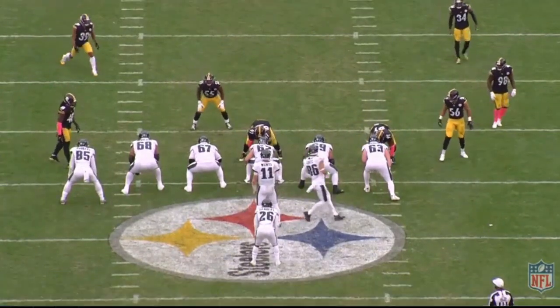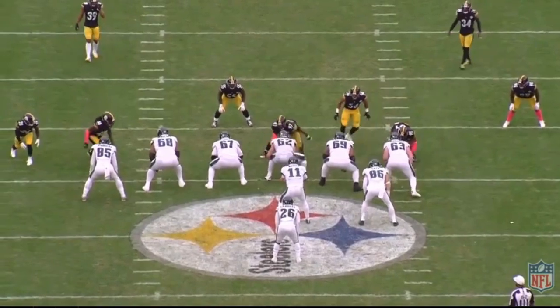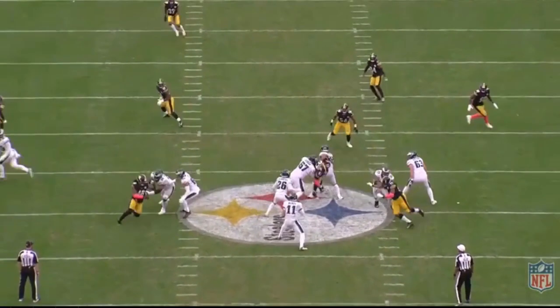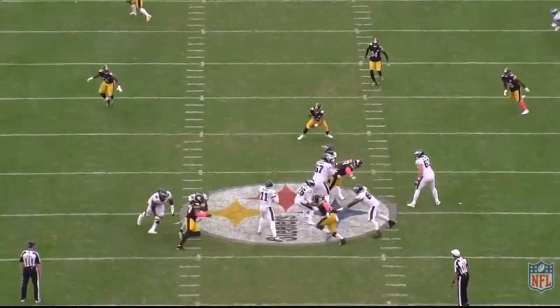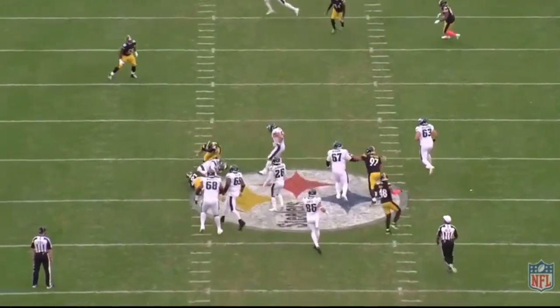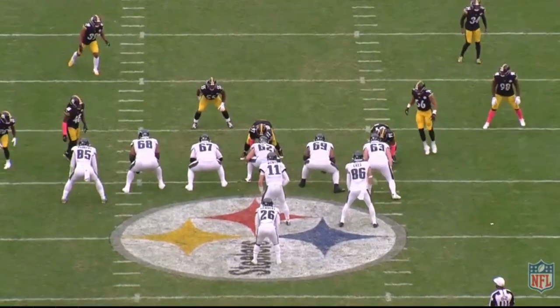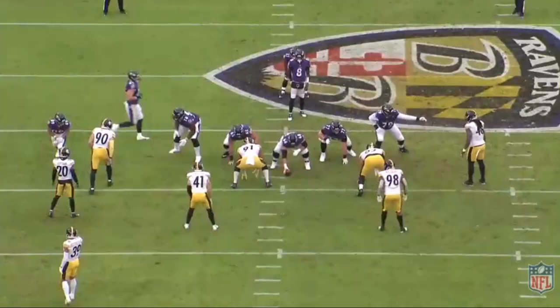We'll look at it one more time. And then after he does that, he's able to turn the corner just like a TJ Watt would, basically with some really good hip and ankle flexion here, and then go after the quarterback, finish the play, and get the sack. So just another strong rep from Stephon Tuitt.